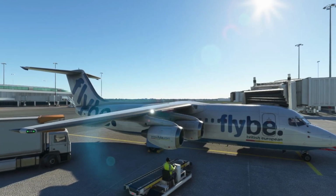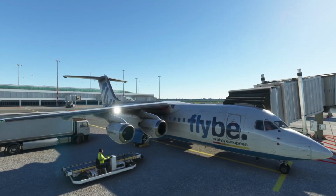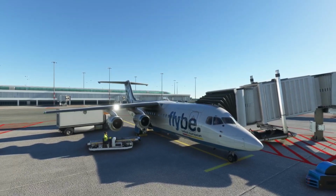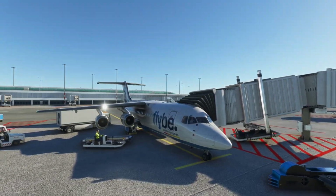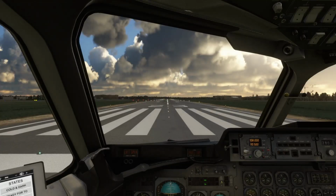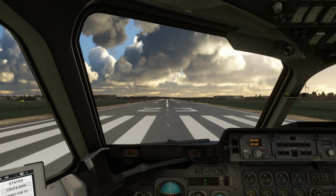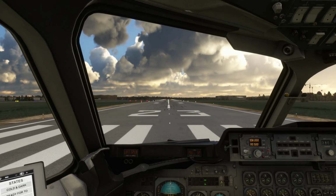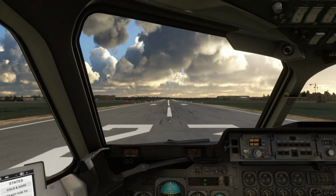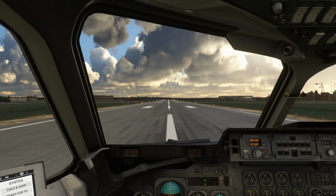JustFlight have released their BAE 146 Airliner for Microsoft Flight Sim. In my opinion, one of the best products in terms of value for money, starting off with an incredibly realistic aircraft that you will actually need to go away and spend some time studying before you can get anywhere with it, to a beautiful cockpit, a fantastic collection of liveries and variants, all in all creating an engaging and frankly fun experience. In today's video, I'll be reviewing this aircraft.